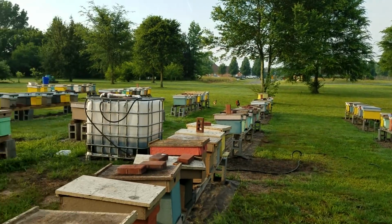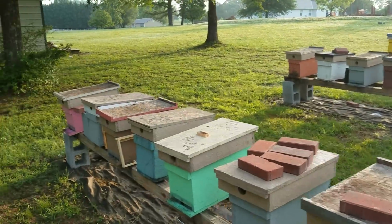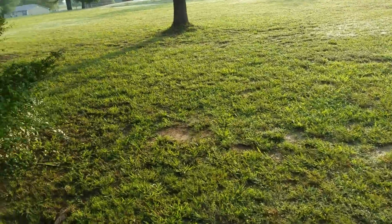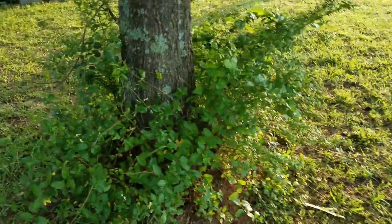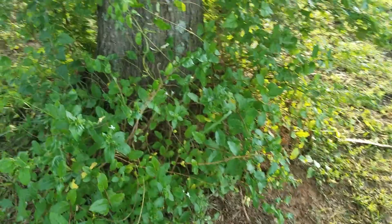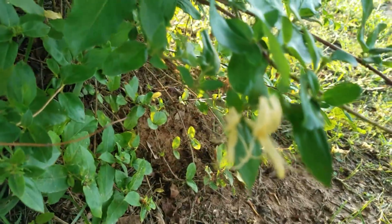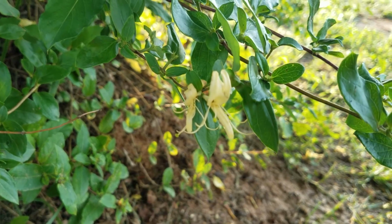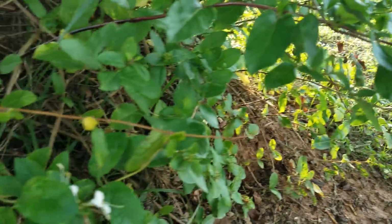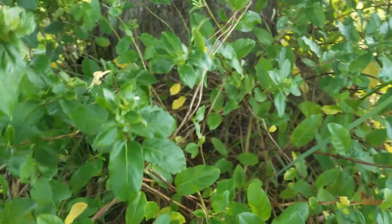But anyway, that was just the start of the video. That's not really what I wanted to highlight. A lot of people ask when the nectar flow begins, and one way to tell that, and this comes from the old timers, and it holds true and it's pretty accurate: when you see these wild, what we call honeysuckle, blooming, it's pretty much very accurate. When you see these honeysuckle blooming, then you know the flow is on.